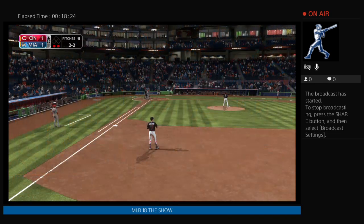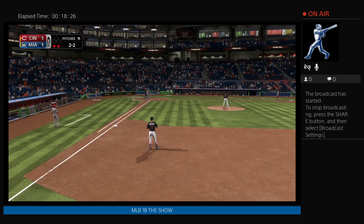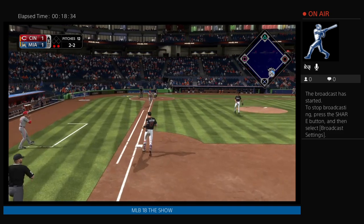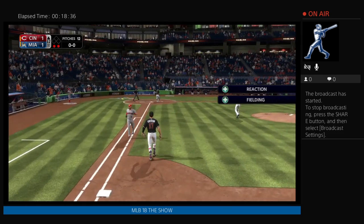Ready once again, Tucker Barnhart. Up next for Cincinnati, catcher, Tucker Barnhart. Here's the pitch. Down the line at first. Erickson scoops it up, and he'll step on the bag himself, and the inning is over.